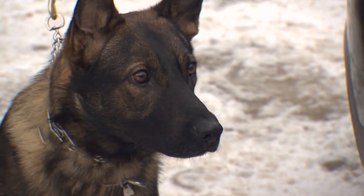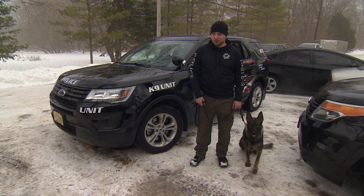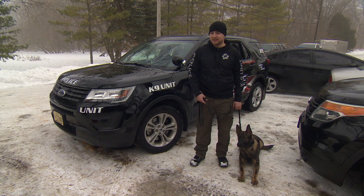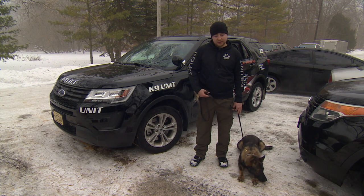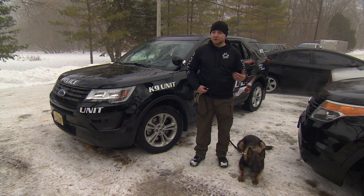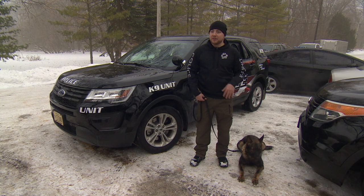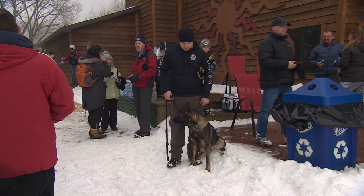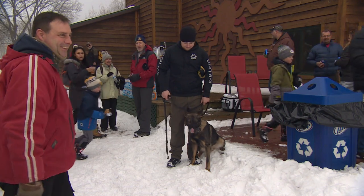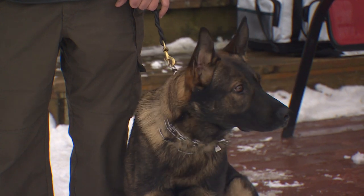What is his role as far as the canine unit? Bobby is what they call a dual purpose patrol dog. He's trained and certified to detect the odors of illegal narcotics as well as patrol work. Patrol work is basically stuff that keeps officers safe. He's trained to clear buildings without me being there, and let us know if a bad person is in there. He can also track suspects, as well as track an individual who walks away from, like, a group home. So it's to help the community out as well as catch the bad guys.